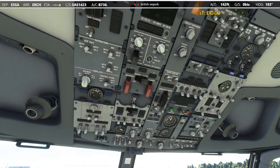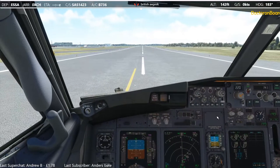Climbing 454, fly heading 005, vectors ILS 190 left, descent altitude 5,000 feet, QNH 1013. Cool, that looks good.